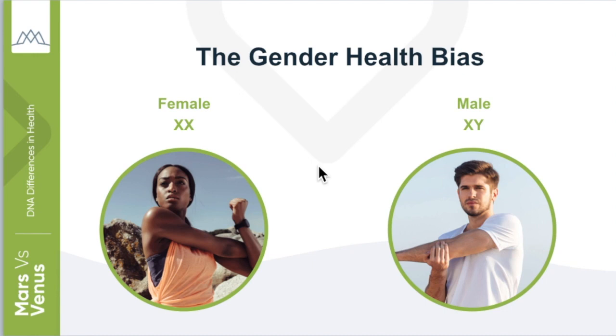And so today, really, what we want to cover is what determines the maturation of the female and male reproductive systems, the associated characteristics of being a male or female, and some of the health problems that go along with that. And so females have two X chromosomes, one from each parent, and males have only one X chromosome, one from mom, and one Y chromosome from dad.